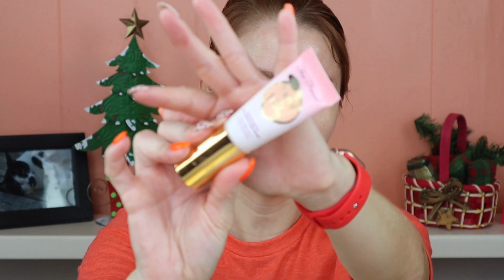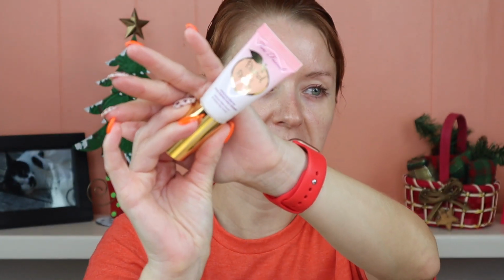Oh, let me prime my skin first using the Too Faced Primed and Peachy Primer. Just really gonna focus that in my T-zone. I am a little red.